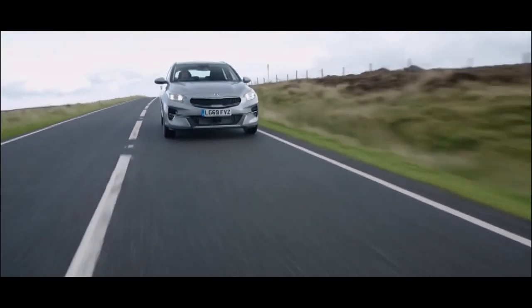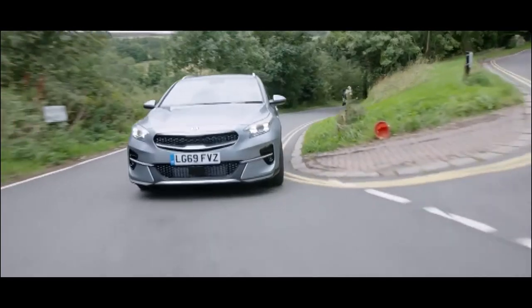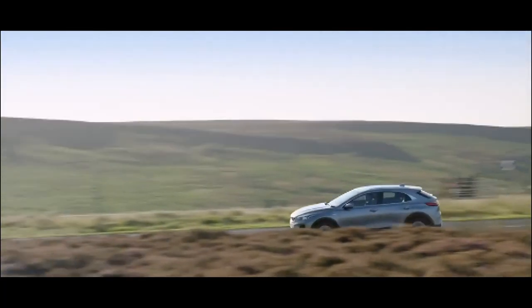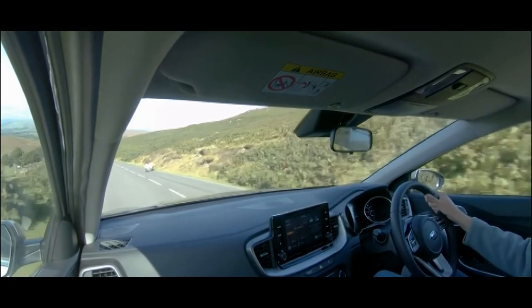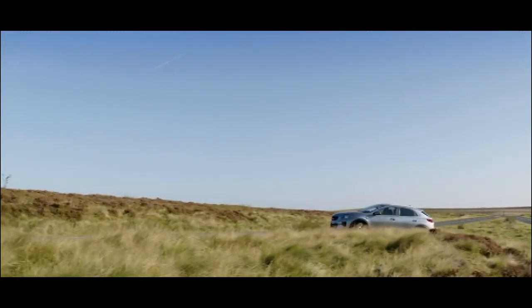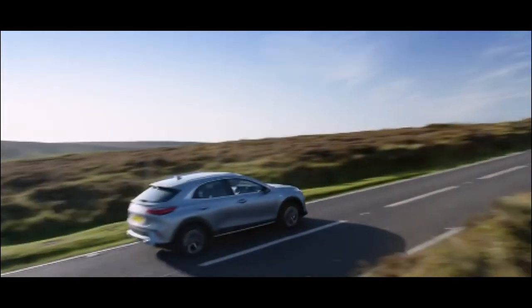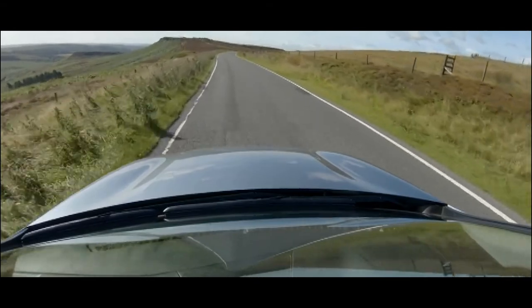The taller suspension does mean it's a decent long-distance cruiser. There are a couple of diesel options to choose from, but we'd recommend the 1.4-litre petrol with its 62 miles per hour in a shade over 9 seconds. It's not an exciting engine, but it's smooth and quiet and much pokier than the diesels.